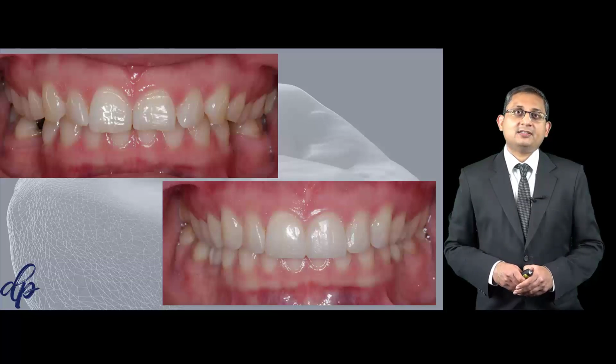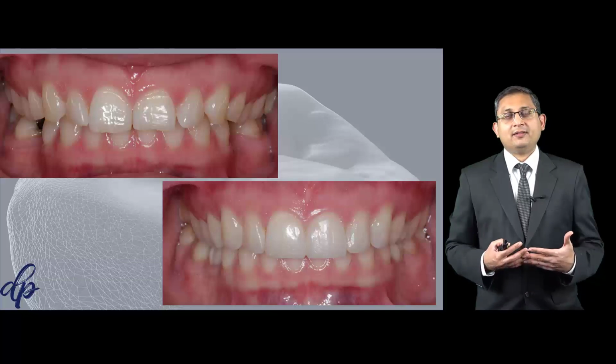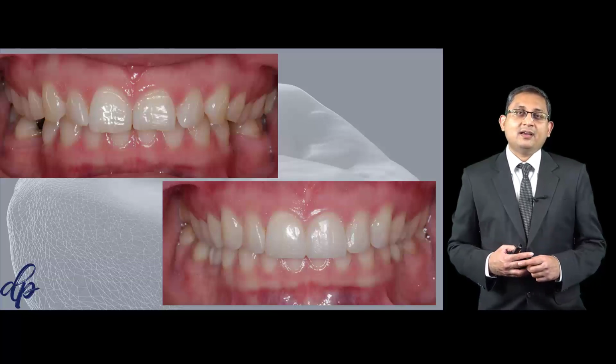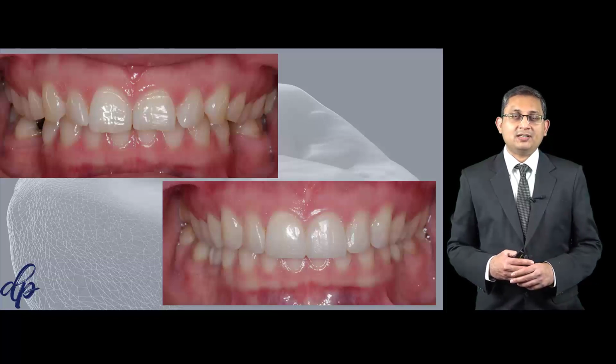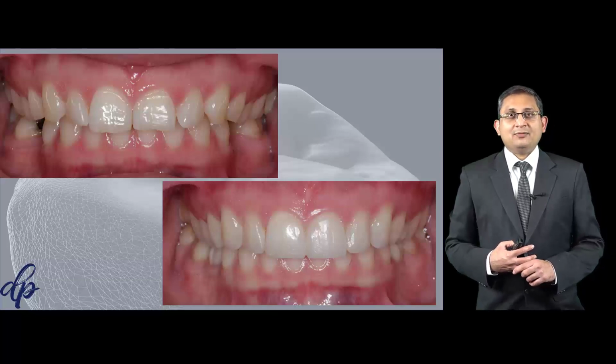I felt that she was young, and for maintenance and everything, I felt that composite may be the best treatment at this point in time in her life, and maybe in future she might want to change it to porcelain veneers. With regards to composite veneers, the advantage is that you are in control.